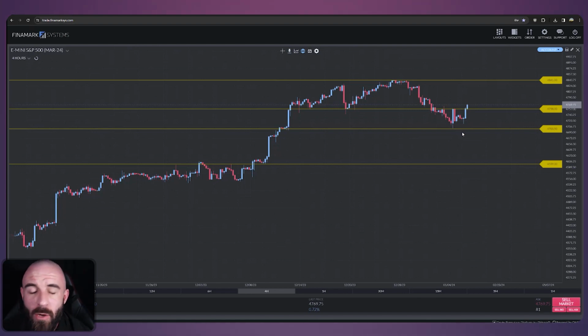Down below that, we have 4,700 marked off. It's a big psychological area that we just had a beautiful V bottom on the shorter time frames off, holding as support currently. And down below it even further, we have 4,600 marked off. A very important area of support that if we lose, not a good sign for the bulls.